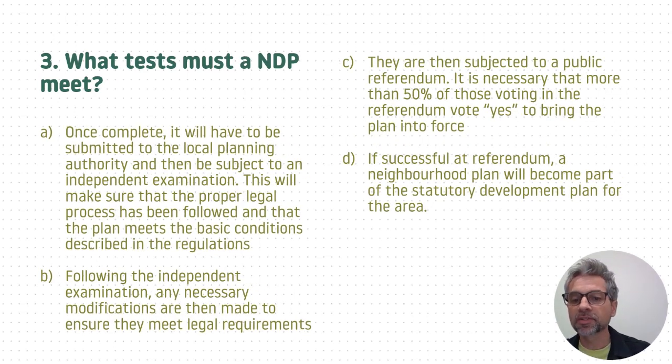So we talked earlier in those two quotes about being bold but not being reckless, and that not being reckless is because there are a series of tests in fact that an NDP must meet. So once it's complete, it will be submitted to the local planning authority, in this instance Cotswold District Council, and then it'll be subject to an independent examination. And the examination is designed to ensure that the proper legal processes have been followed and that the plan meets the basic conditions. Following that independent examination, any necessary modifications will be made to ensure legal requirements are met.